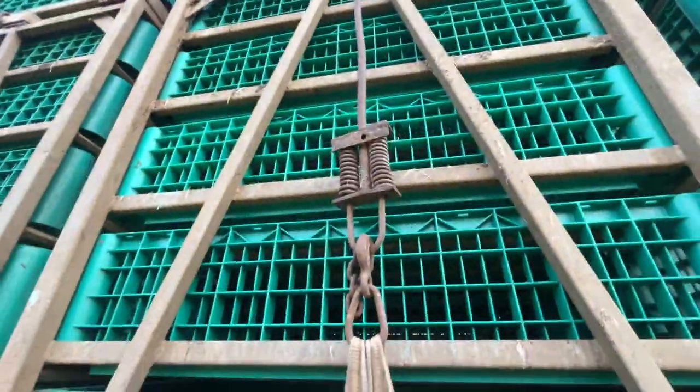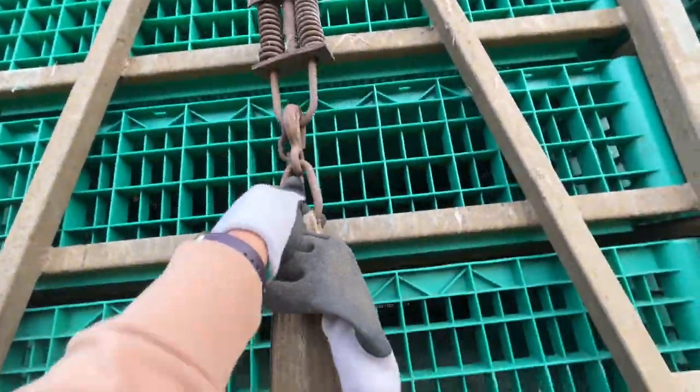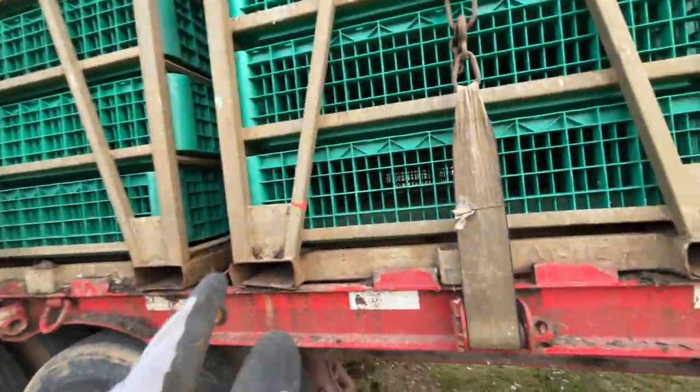Hook it in here, pull it down, and it tightens. You'll need a good one or two tightens to tighten this down. But that's pretty much how we hook them. Stack them up like that. Now, I'll show you guys the chickens when we get back to the plant. Like I said, I don't want to show too much at the farm.